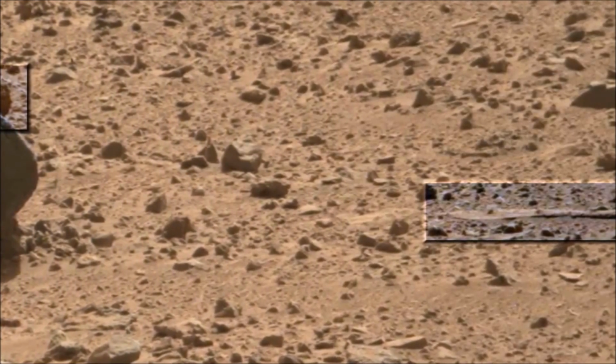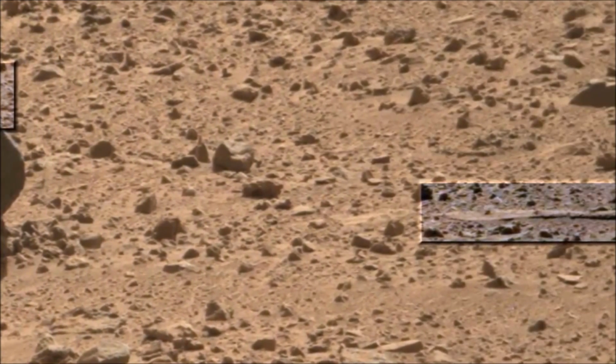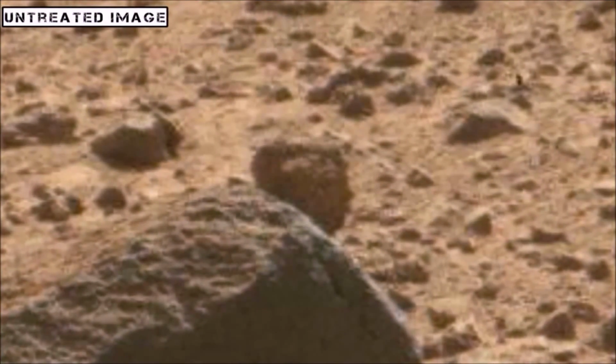Now here's the spear. Now I've been thinking about this all night. This spear, I mean, it's so clear, and we will get a closer look at that in a second. You'll be amazed. And this blew me away. Absolutely blew me away. One of the best finds ever on Mars, I think. And very, very convincing. But first, a closer look at this guy.